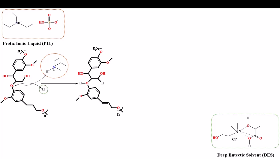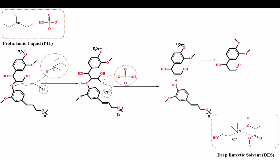The elimination mechanism is facilitated by chloride ion in the case of DES and by the sulfate ion in the case of PIL. For DES, the lactate ion forms a hydrogen bond and an ion-dipole bond with the choline ion, which assists the chloride ion in initiating the elimination process.